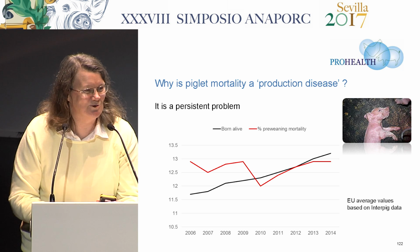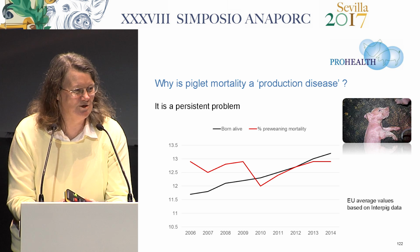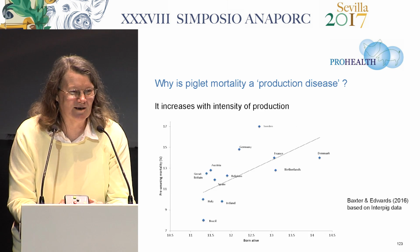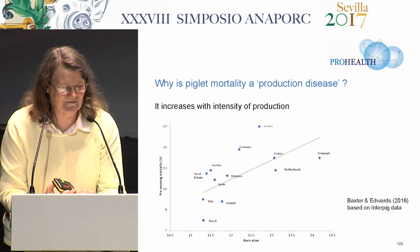Okay, up at the top you can see Sweden, who seem to have a much higher mortality for their litter size than you expect. Interesting that Sweden are the only country on this graph so far who have banned farrowing crates. So that's another challenge we have to think about for the future.